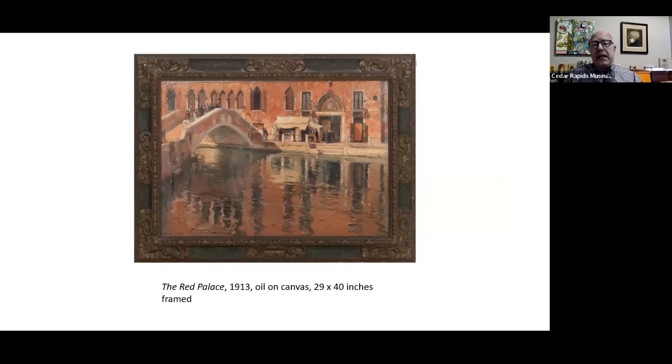Here, the Red Palace, which is one of the many buildings in Venice. It's not as expansive as the last couple of examples I've shown you, but it dates very close to our painting. And again, you can see his fascination with ripples, and the way in which he's put those ripples down is very much in keeping with the style that he utilized in our painting, which helps us, I think, very much to lock in that approximate date for our painting to around 1914.